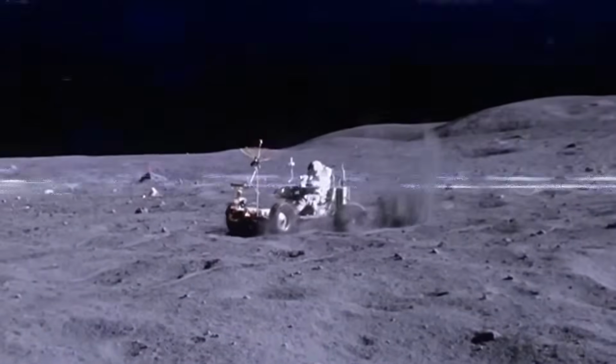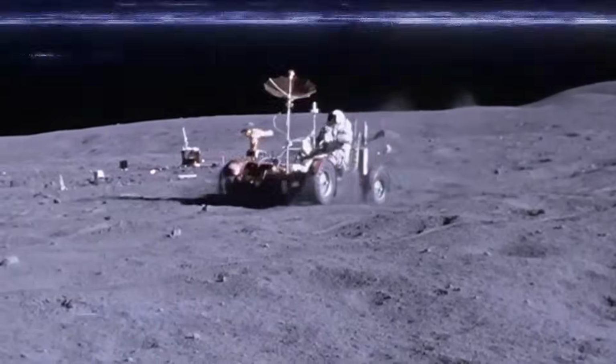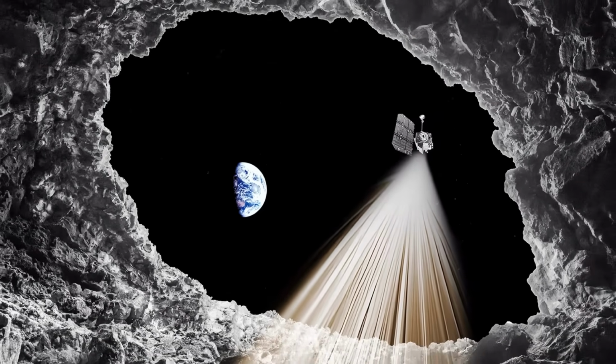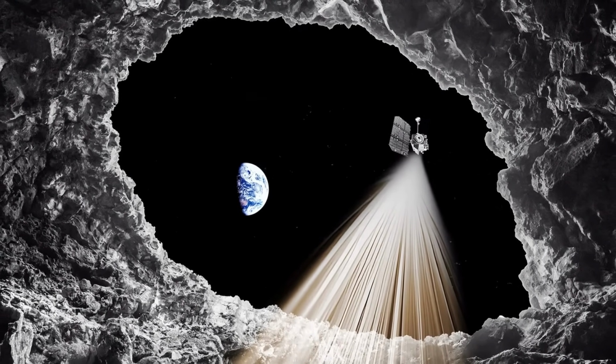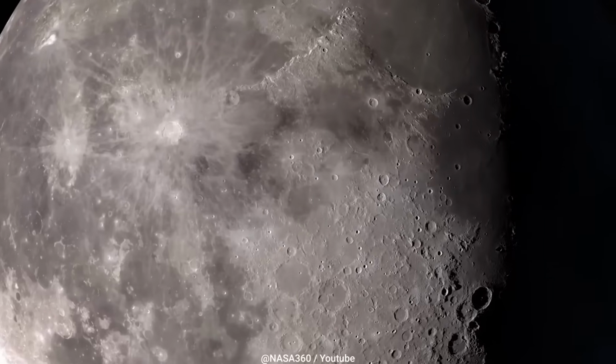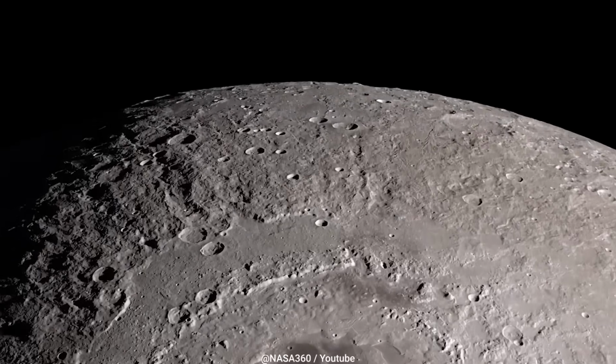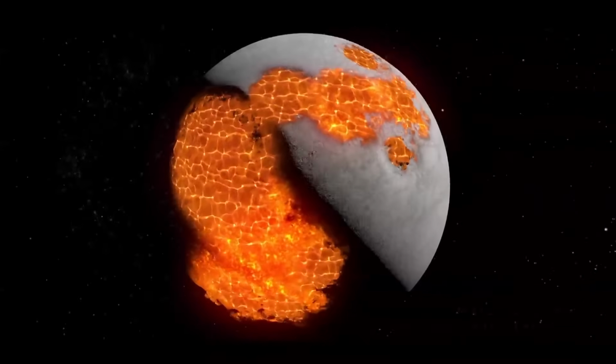There are so many great discoveries we've been making on the Moon. Recently, we found some awesome stuff beneath the surface, massive caves hidden for millions of years. For over 50 years, scientists have suspected that the Moon's surface is full of underground tunnels and caves. These are known as lava tubes because they were formed by lava.